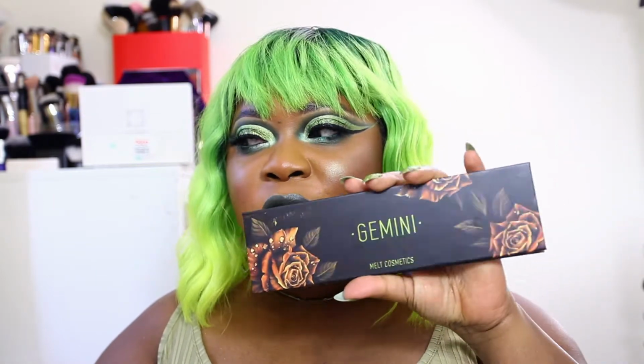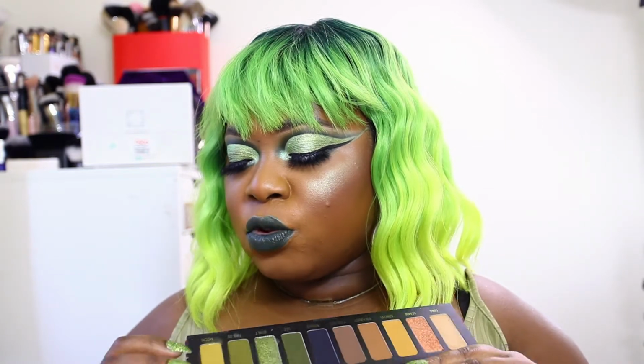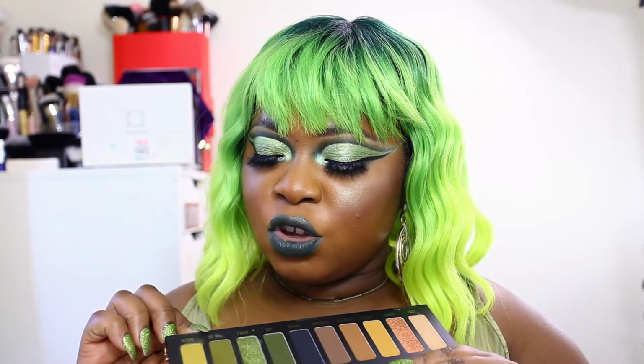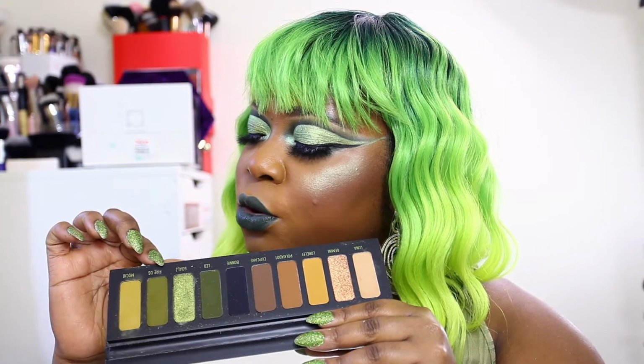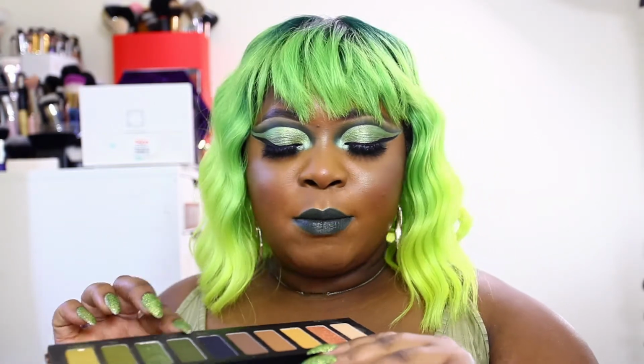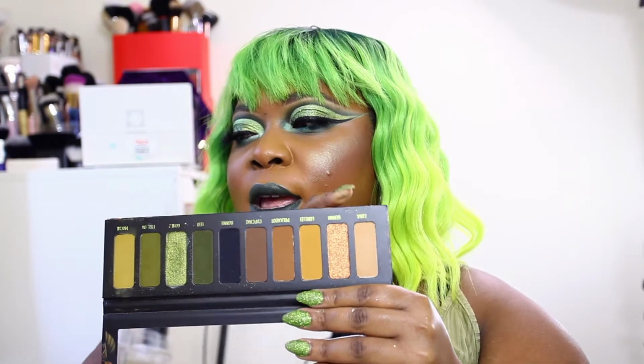And then moving on to the Gemini palette. The matte shades in this one as well are very, very pigmented. I did use Mochi, Fire OG, Leo, and also Luna. I used them in the look, and they are very blendable, very pigmented. Again, it kicks up quite a lot of product, so I had to keep tapping my brush.